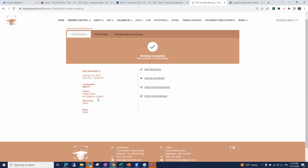So from here, the last piece is Roger and Matt are on this reservation. Matt's going to get the same notifications that Roger gets. However, Roger being the booking owner, he's the only one that can go in and cancel the entire booking for both Roger and Matt. Let's say I told Roger, I'm out of town this weekend, I can't make it. I can go in from my confirmation and cancel my booking. Roger's going to get the notification that Matt's been removed, but Roger still has his initial reservation. He doesn't lose it. So he can go in and plug in another player if he wants to. But Matt Cooper, myself, I have the option to remove myself. I just cannot control the whole reservation.